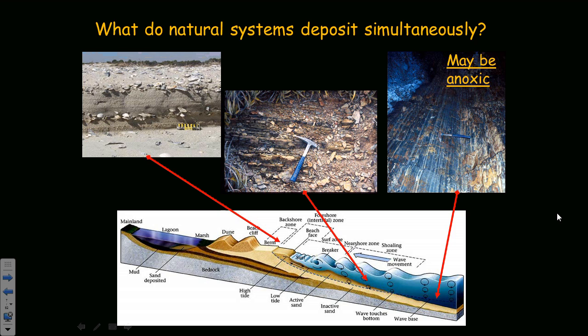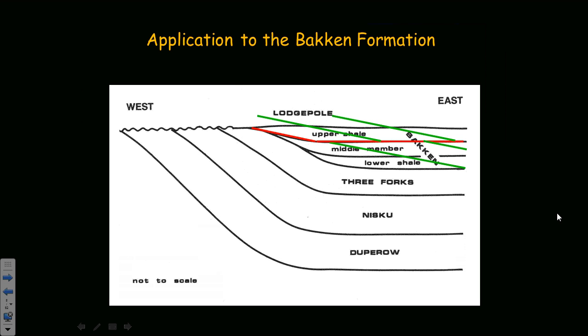So if we apply this to the Bakken system, and this is schematic, all of you know about biostratigraphy, should know, or better know, that this is schematic, but this would mean that part of the middle member is most likely equivalent to parts of the lower shale, and part of the upper shale is most likely time equivalent to something either in the Lodgepole or that has been eroded out of the basin. It's just by logic. There's no big science behind it.